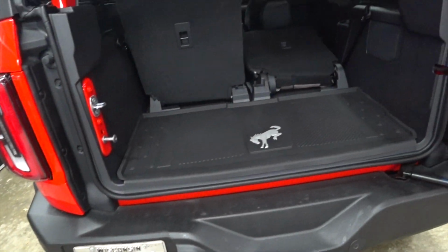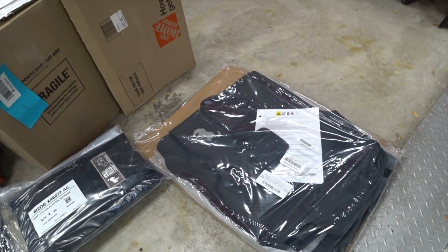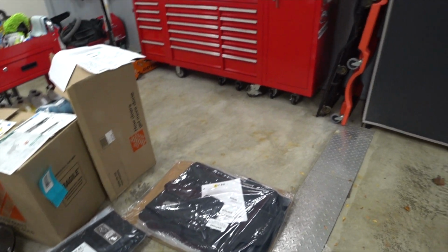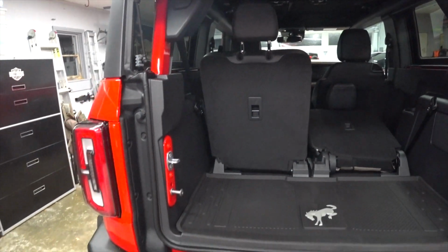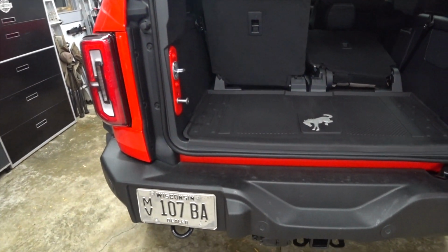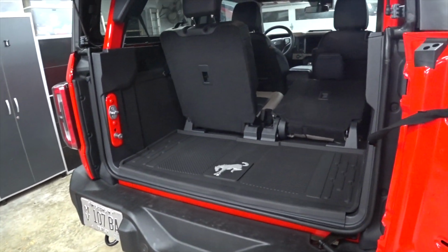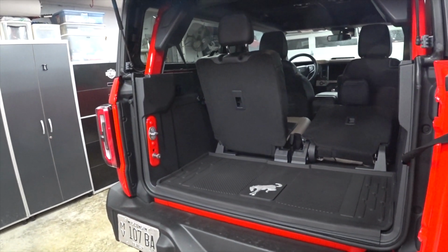We have the mud mats back here. We also have the rest of them down there. I didn't get around to putting them in yet. I purposely had the dealer hold the vehicle for me and not send it to PDI, so I would have the chance to take all that stuff off myself, did the stickers, and got a fresh look at it before anybody else at the dealership.